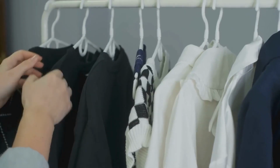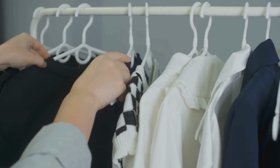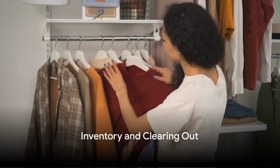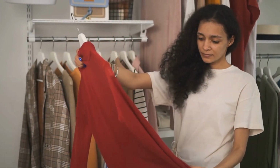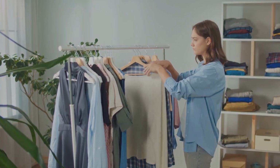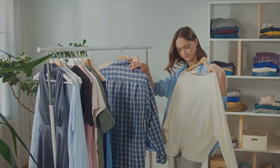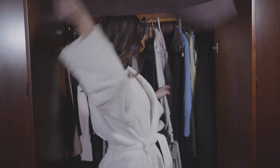Today, we will guide you through the process of organizing your wardrobe in simple, easy-to-follow steps. The first step in organizing your wardrobe is taking inventory and clearing out unwanted items. This process is essential, not only to free up space but also to give you a full understanding of what you own. Start by pulling everything out of your closet.